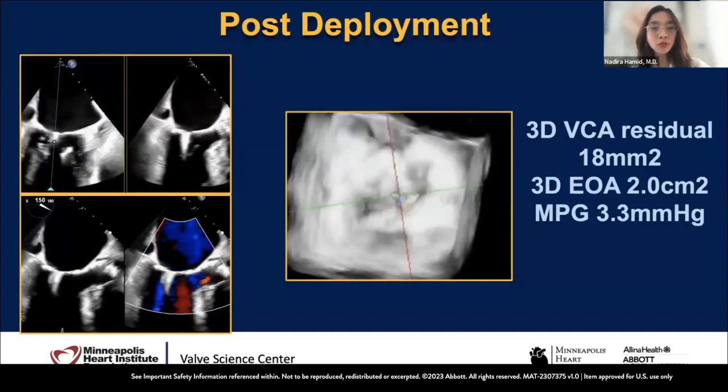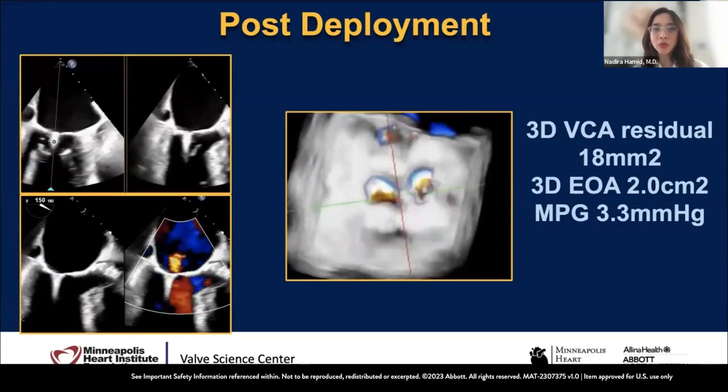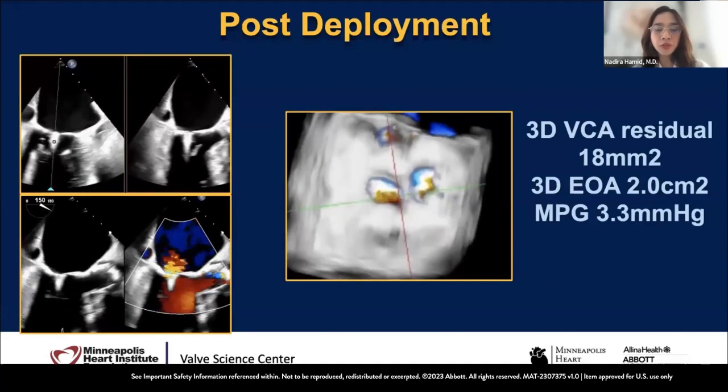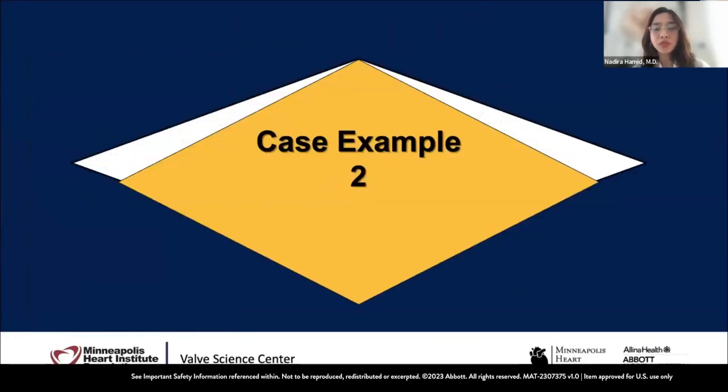With a 3D VTCA residual valve area at 2, but she's a very small lady, so I don't think she'd be running. With 2 square centimeters, she did great even at follow-up with a mean gradient of 3.3. And so that is one example of a case. And then I'll switch over to Ryan, who will share more cases.